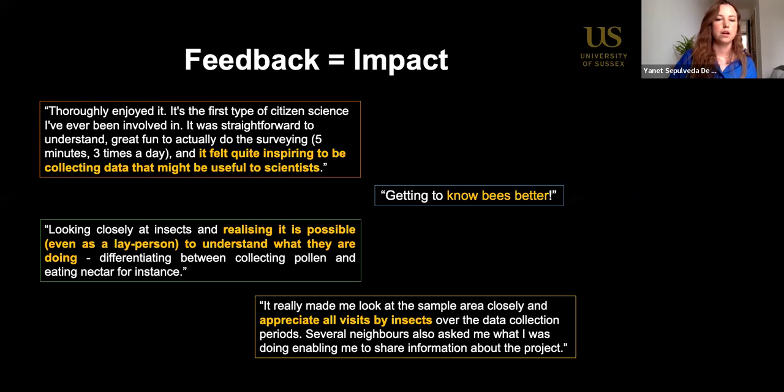You can see how some people said that it felt quite inspiring to be collecting data that might be useful to scientists. So it could be someone who is interested in getting this data out there, published in papers. Some people really enjoyed getting to know bees better. They weren't that interested at first, but then they changed their minds with the project, realizing it is possible to understand what bees are doing, whether they're collecting nectar or pollen. And they just started appreciating visits by insects, which for me is one of the most rewarding parts of doing this citizen science project during the PhD.